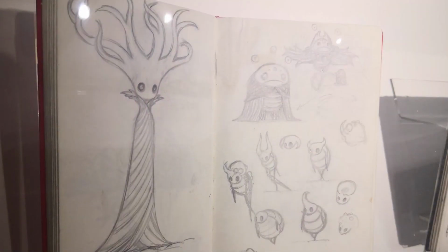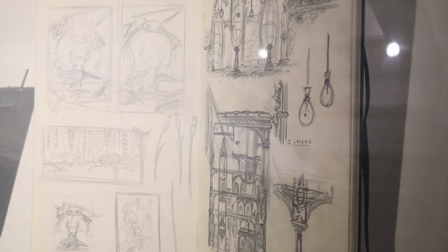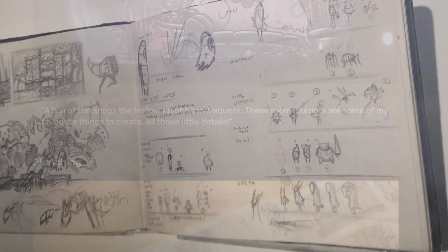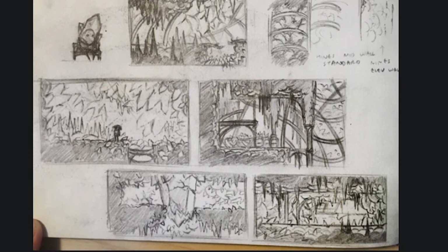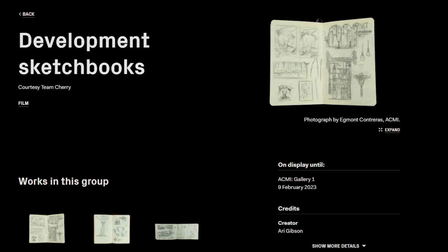So yeah, nothing here really lights the world on fire, but Team Cherry did give the museum a few other things, namely sketchbooks. Ari Gibson would meet up with other artists at coffee shops once a week and draw tons of art that would later be used for designs in the game. A few images from these sketchbooks have surfaced through an interview Team Cherry had with Rock Paper Shotgun, but the museum has actually shared a few more images with us on their website.